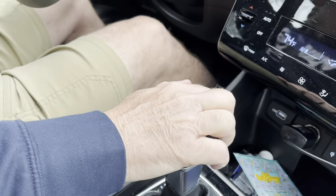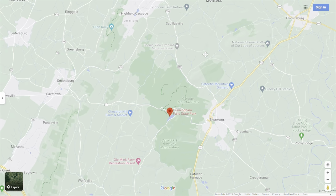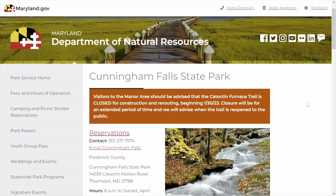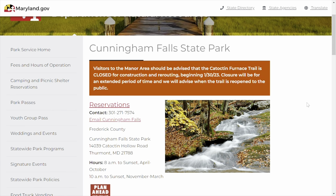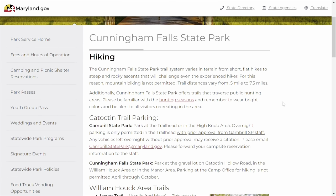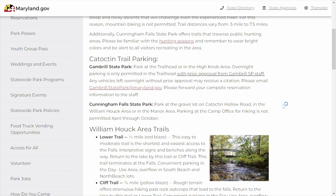Today's adventure takes us to the state of Maryland, where we have a few things planned. Our first stop will be at Cunningham Falls State Park in Thurmont. This state park is located east of Hagerstown and just north of Frederick. The state park is the home of Cunningham Falls, the largest cascading waterfall in Maryland, a 43-acre man-made lake, and the remains of a historic iron furnace.